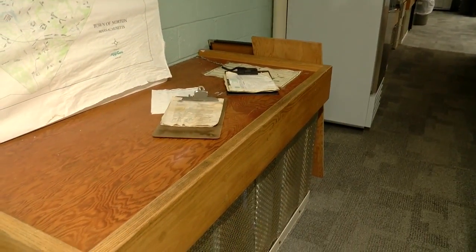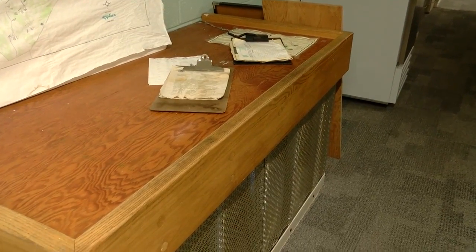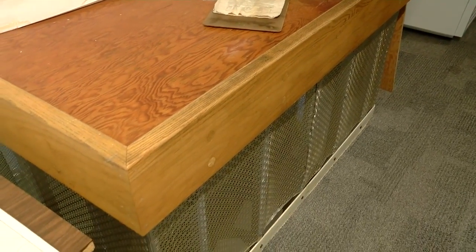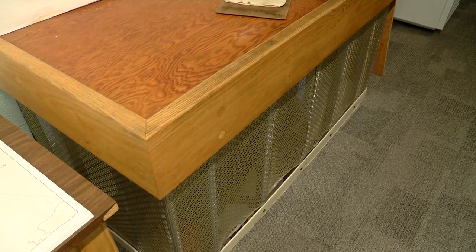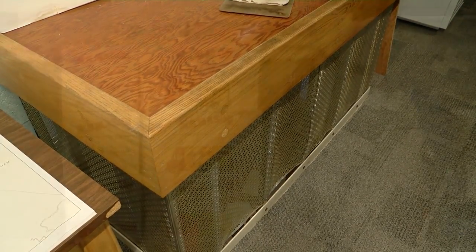And you can see how someone, I'm talking right now, and someone standing underneath me can hear everything I'm saying. There's no privacy. It's a wide open concept. That helps the air circulate better, and that's the main reason for it.